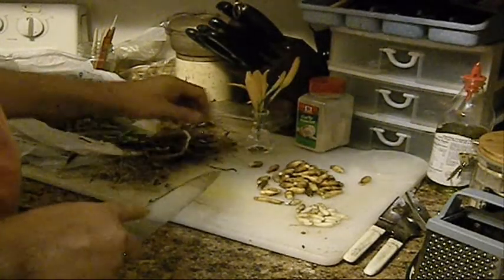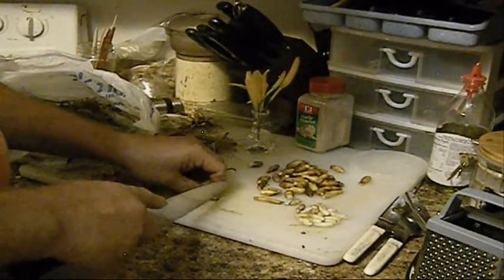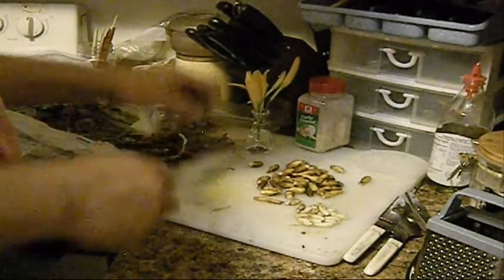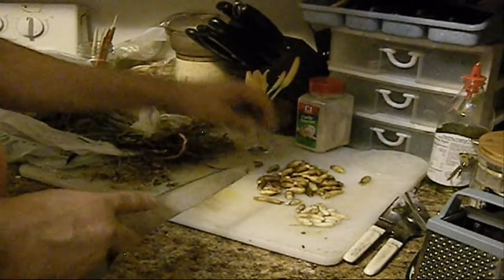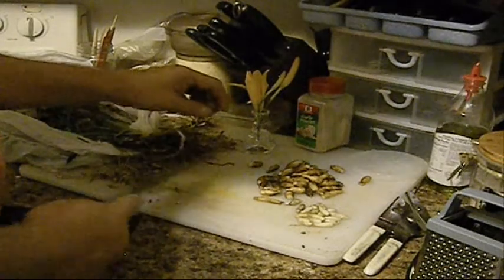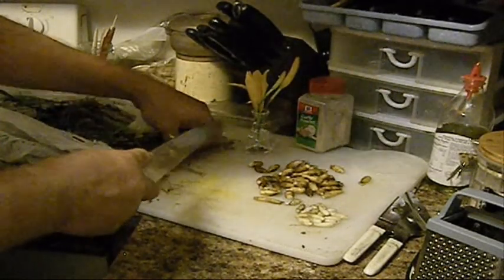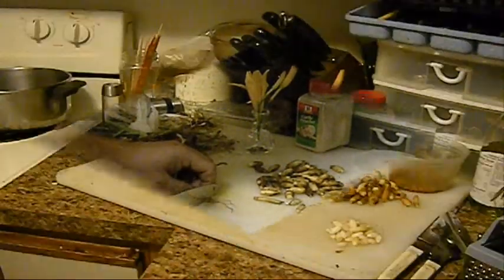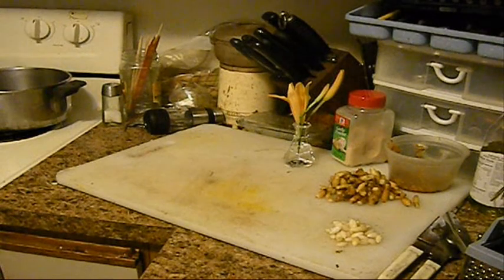Bunch of ugly ones on this one. So, once I get these Tigerlily tubers all processed, cut and washed, I'll carry on with my Boucher potato recipe. All processed there and looking pretty. So we're going to get on to the rest of the Boucher potatoes recipe.